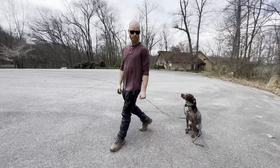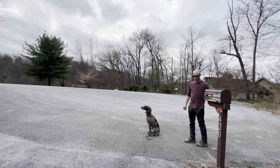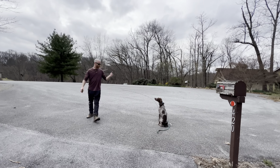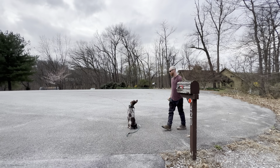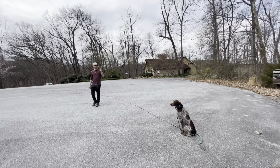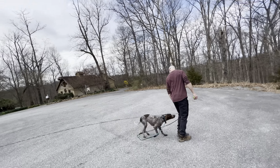Stay. Wow. Practicality, putting your dog in a stay to check the mail. There's the tone, there's the command, so now we're teaching her how to join up.